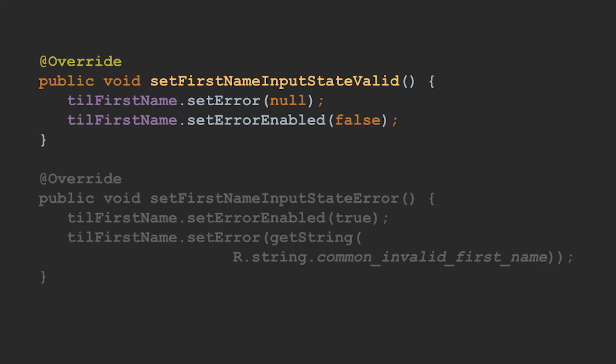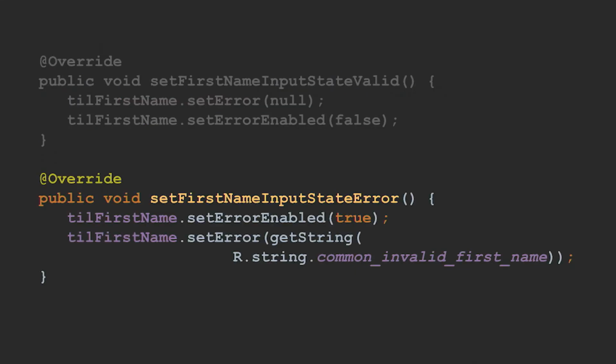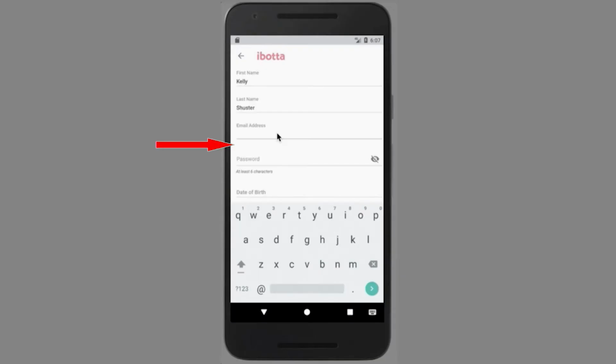Also, one thing to note, when I have a valid input state, I set the error to null, and I also disable the error. And then when I have an error state, I set the error enabled to be true, and then I set the error text. So you might wonder, why don't we just set the error always to be enabled, because that's what allows us to show the error state? Why are we constantly turning it on and off?